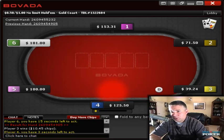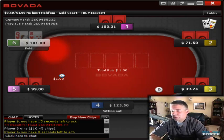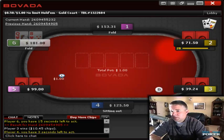Again, he's playing weird. That's twice he's raised out of position and min raised. So usually you can see people doing that with like aces or kings. So did he get those hands back to back? It's a possibility, but I really don't think he did. So we're just going to continue to watch him, and when we get position on him, we're going to start pounding that a little bit.